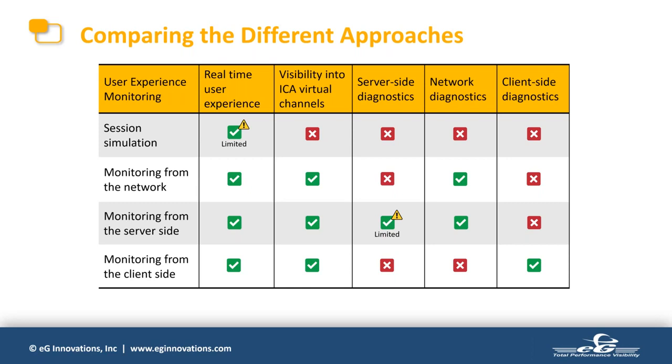Monitoring from the server side is good. That gives you most, but it still doesn't give you what's going on from the client side. The client-side diagnostics are missing. Monitoring from the client side is good. It gives you some, but it misses out on server-side diagnostics and network diagnostics. So in simple terms, there is no one magic bullet. Any one of these approaches is not good enough for you to cover everything that you need to cover in user experience. And that's the most important thing that you need to realize here.